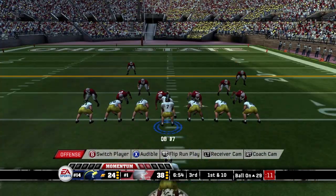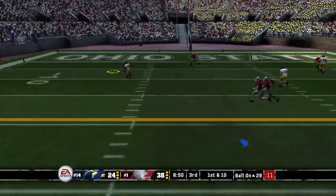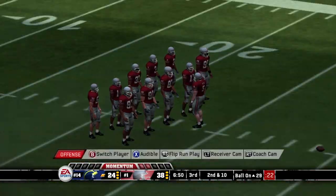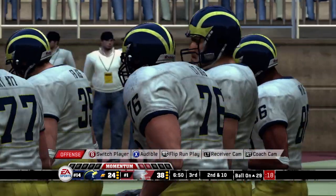Michigan goes with the ace set here. He drops back. Looks over the middle. This one is incomplete. Number 86 was the intended receiver on that pass. That'll bring up second down. Second and 10. And this is the eighth play of the drive.